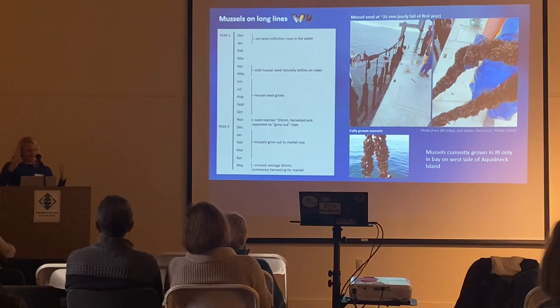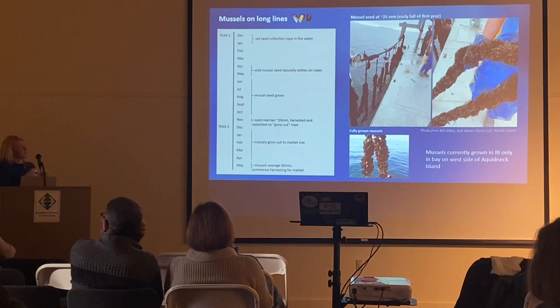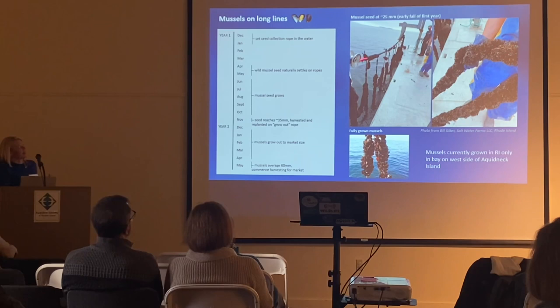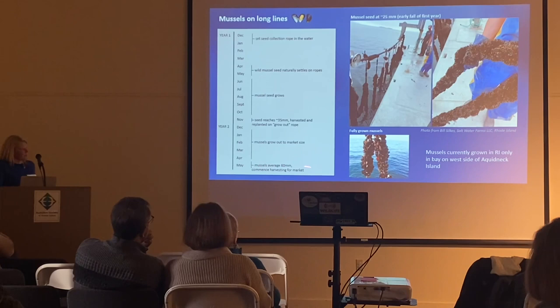So the summer months is when the mussel seed is really small and growing up. And then by November, it reaches about 35 millimeters. It's quite densely clustered, so they need to harvest and replant it on grow out rope. So this is what it looks like when it's still kind of small in the summer months. And then it gets larger. When it gets larger, it gets replanted, and then it grows to full size during the winter months of the second year. And so then they're harvested usually the following May when they're about 60 millimeters.